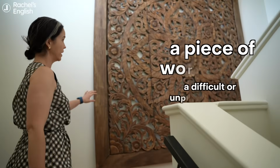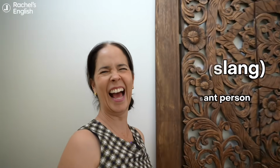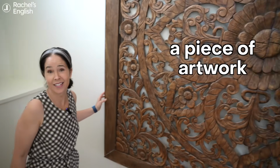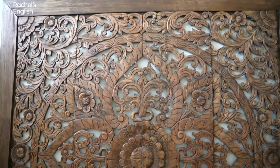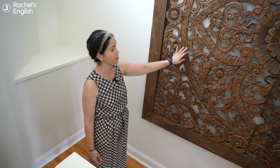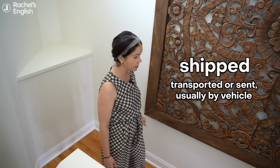This is a piece of artwork. This is a piece that I got from Thailand. Not while I was there, because I was in Thailand. I didn't purchase it when I was there, but I purchased it later and had it shipped. David put it together for me.